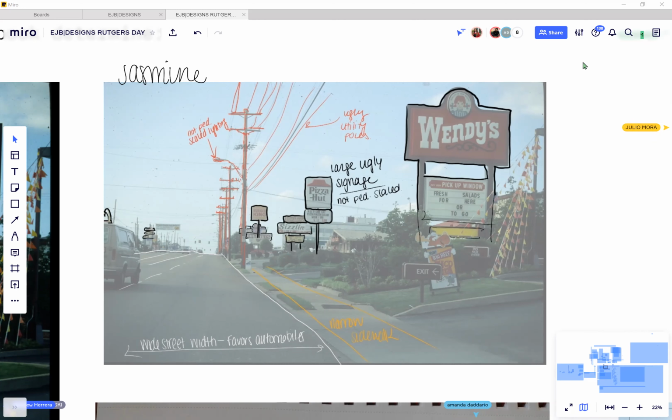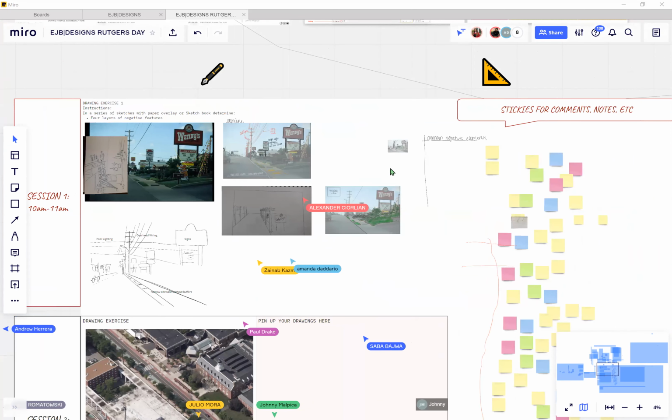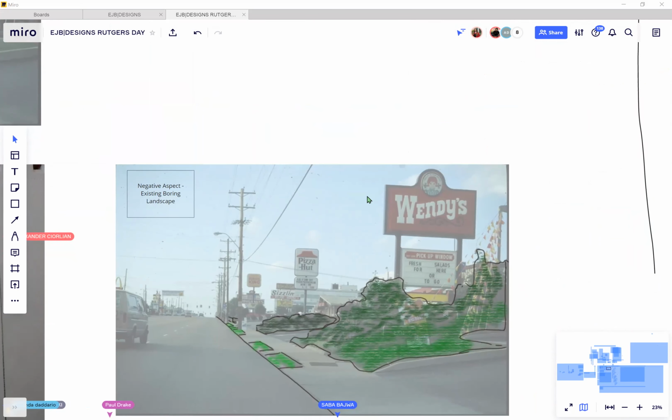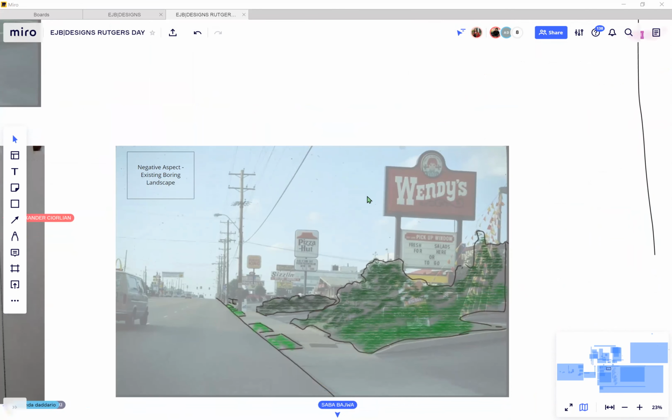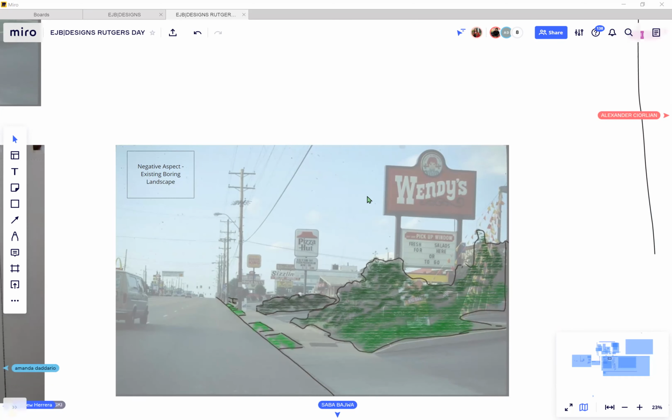Okay. You got another one? Another one? Okay. I see a little one. Oh, look at this one. It's got some color on it. So the negative aspects of this would be covered over by the green. Is that what I'm reading? I'm just saying that the existing landscape is a negative aspect. I got it. Okay. Sketch the nice stuff now.